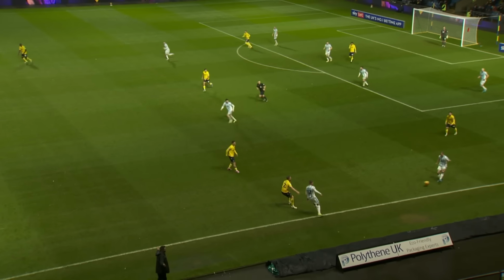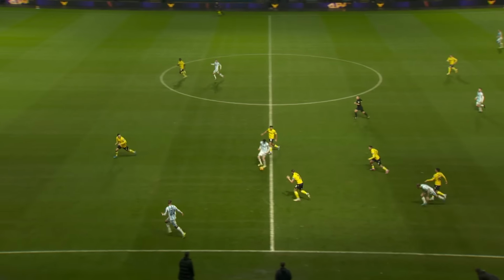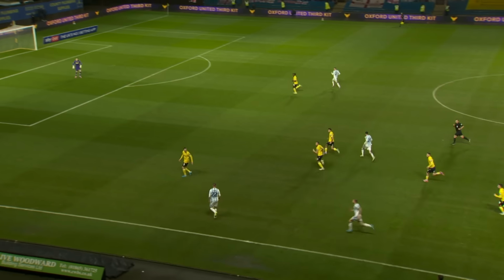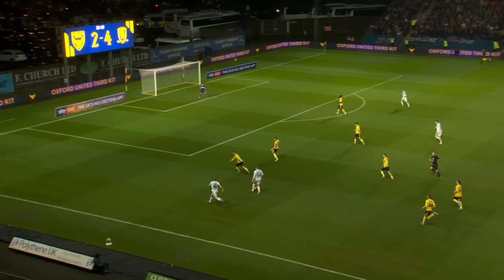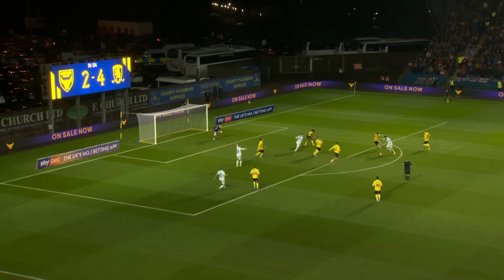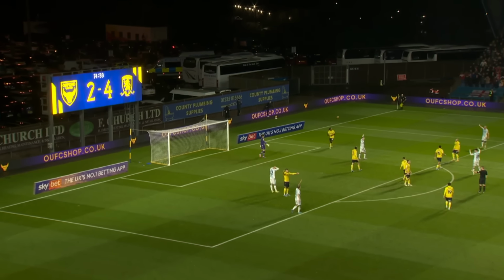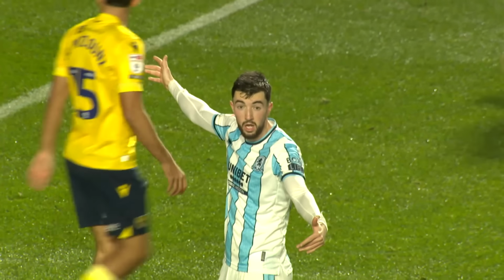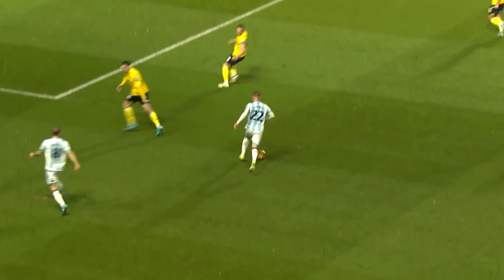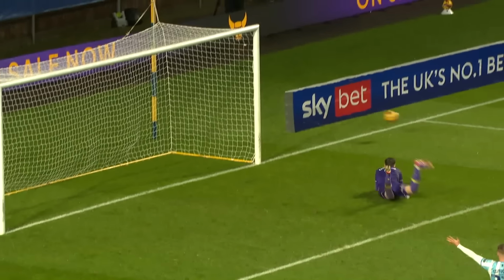Slipped in by a good rope. And hammers it in. Conway has come on for Latte Lath. Driving towards Azaz. He wants it back, Conway. It's the post. Azaz with the shot. He wants a corner. We're going to get it. Conway is allowed to carry the ball for so many lengths of the field.